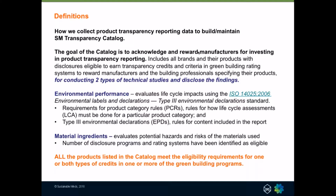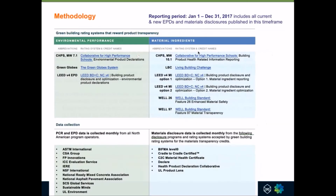But all of the products listed in the catalog meet the eligibility requirements for one or both types of credits in one or more of the green building rating systems. So the reporting period for the data collection was all of 2017, and it included all existing EPDs and material disclosures in that time frame, plus any new ones that were published.